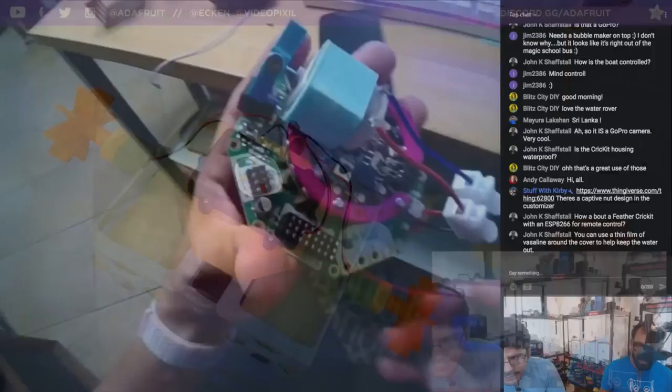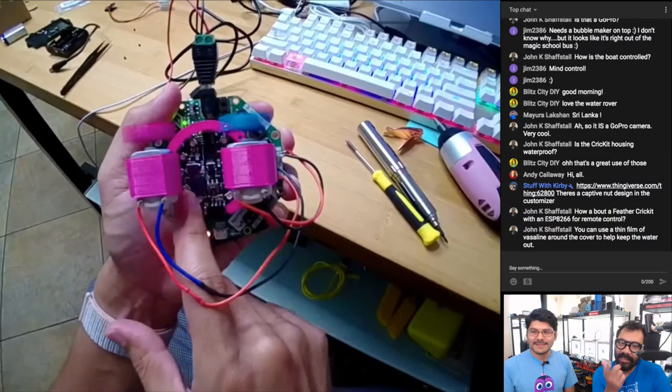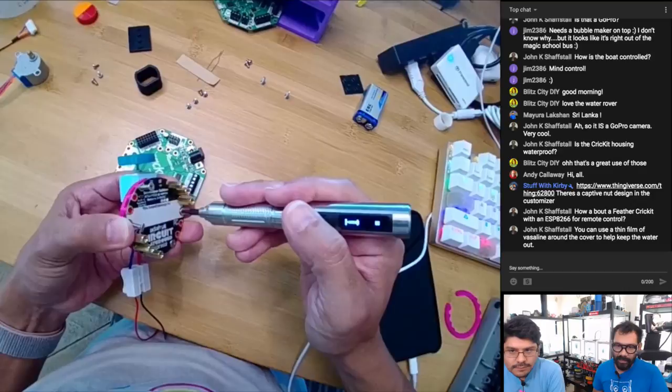Hey, guess what? It was actually supposed to be one of those Bristlebots. But when I was setting up the mounts for the motor, it looked just like a boat. So I was like, well, I'm going to abandon this and go a completely different way with it. Yeah, which is great. That's what happens with projects. But we still have these mounts. I'll probably revisit this project, it's a pretty simple, slim, easy one.